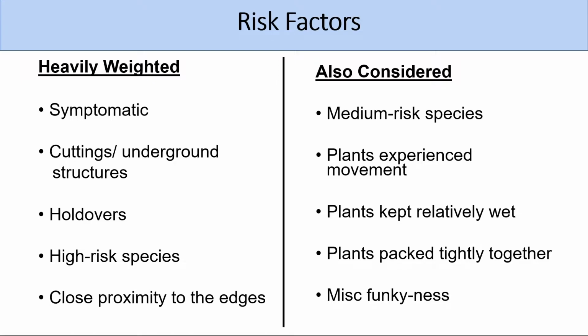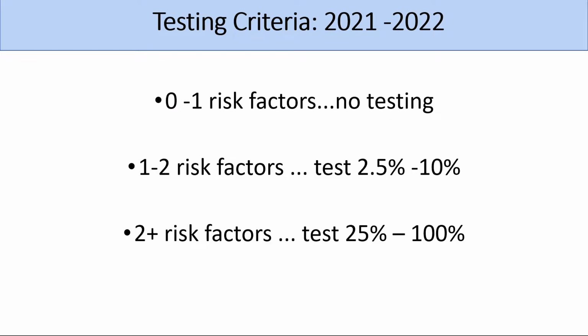So the ones on the left are more heavily weighted. Those are our biggest red flags. And the ones on the right are things that could also increase the risk of infection, but aren't as heavily weighted. So I will come back to this slide in just a second. But just to give you this, our criteria is if there's 0 to 1 risk factors, we choose not to test. If there's 1 to 2 risk factors, we'll test between 2.5% and 10%. And if there's 2 or more risk factors, we'll really bump it up to testing 25 to 100%.